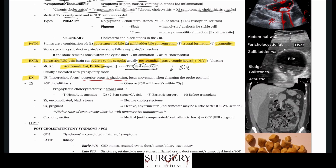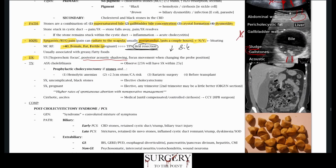Here's another image of an ultrasound. Again, your probe is sitting up here. You have a little bit of shadowing back here, but you can see the gallstones and also sludge. And for all intents and purposes, sludge equals cholelithiasis, which equals gallstones. The gallbladder wall in this is not thickened, it's less than 4 millimeters, and I do not see pericholecystic fluid. There is going to be fat, that's typical, but not pericholecystic fluid.